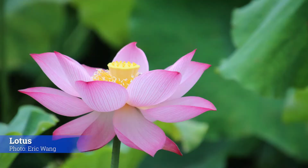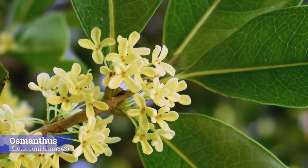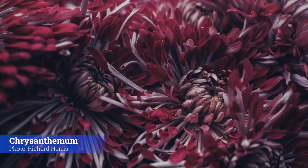So what kind of scents do scented teas come in? It's a huge array. A lot of us are really familiar with the flowers: jasmine, lotus, even our blooming teas that come with those types of smells. Osmanthus, you will have heard about, as well as chrysanthemum. So those are your common scented teas.